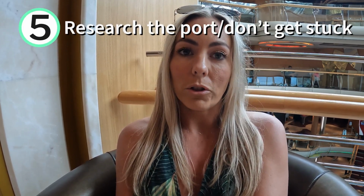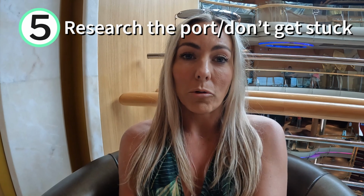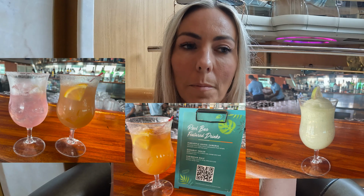If you are planning to head out on a port day, I think the best advice I could give you is do research on the port. Do some quick Google searches, see if there are any restaurants that have options for you. That way you're not stuck running around trying to find somewhere to eat, and then you can't find anywhere and you're starving when you get back on the ship. So if you do plan to eat in port, just do yourself a favor and do a little bit of pre-research.